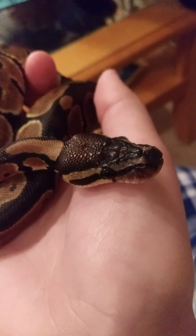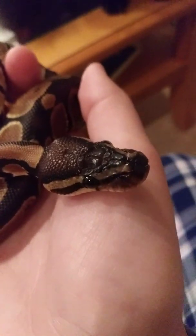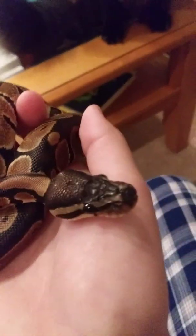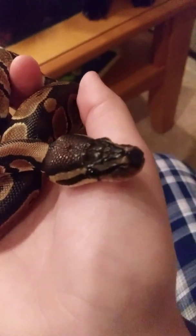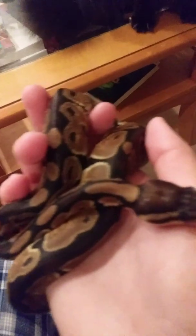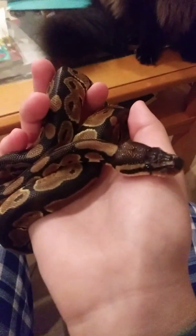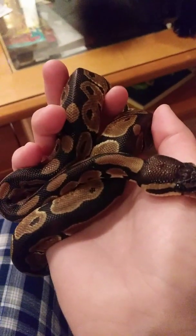You want to show everybody your tongue? You want to smell? Because that's how snakes smell, with their tongues, actually. That's what they do when they're slithering out their tongue. I was surprised when I first heard of it too. I'm like, that's amazing. I thought it was cool. Just imagine people walking around just smelling with their tongue going. That would be funny.